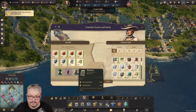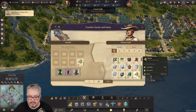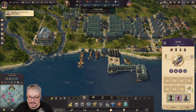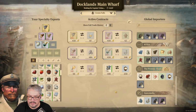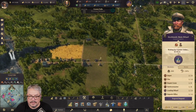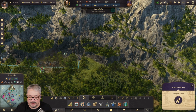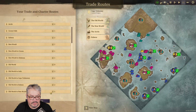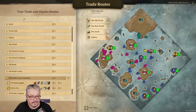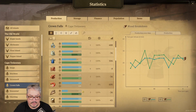New orders. Here we go. Wait, we got too much brass. Oh, for Christ's sakes. Are you freaking kidding me? Why was it complaining there's not enough brass if we've now got too much brass? We're not trading brass, are we? No. We are definitely not trading brass.